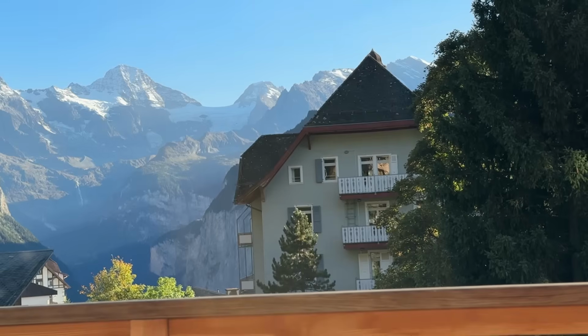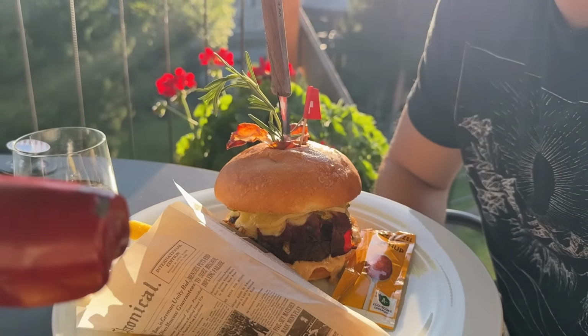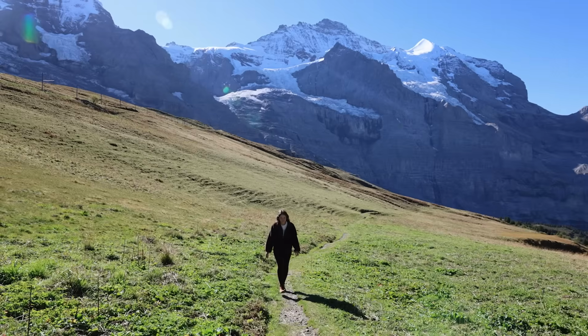I'm so excited to take in just so many amazing vistas, wander around towns that are hundreds of years old. If our dinner last night was any indication, the food's going to be amazing. So come along as we explore and make memories in this beautiful country. Before we head out, I want to give you a quick tour. Look at how cute this little Swiss chalet we're staying in is.